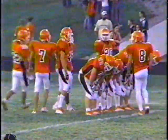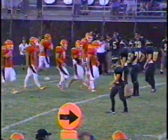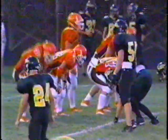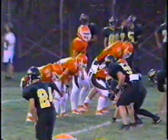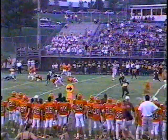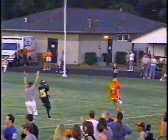Nelsonville-York with the ball just inside their own 40. Jolly and Joe Warren split out wide to the right. Davis to the left. Out of the I formation are the Buckeyes. 3rd down and long. Edwards back to pass, being rushed, steps it up, throwing long on the right side towards David Jolly, and he pulls it in. David Jolly, touchdown Buckeye.